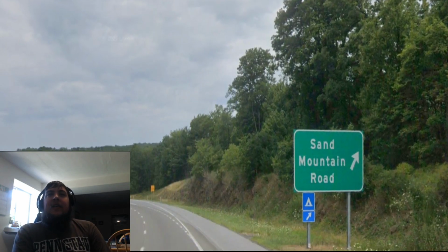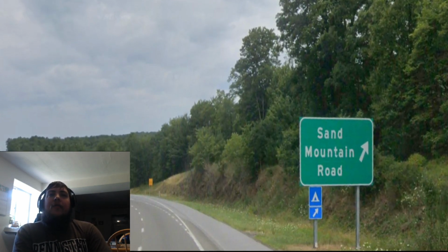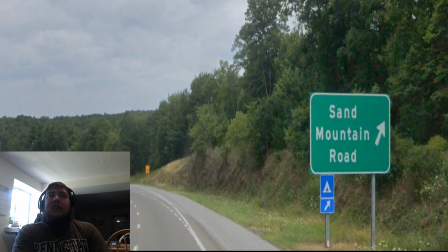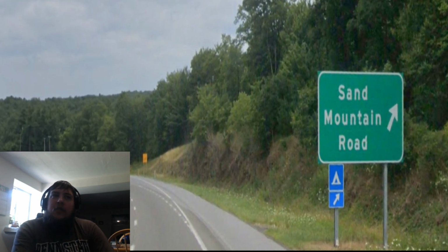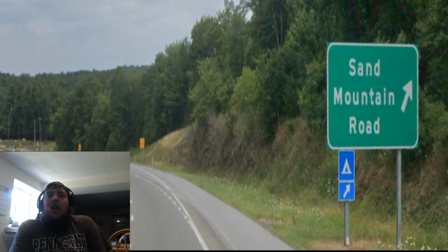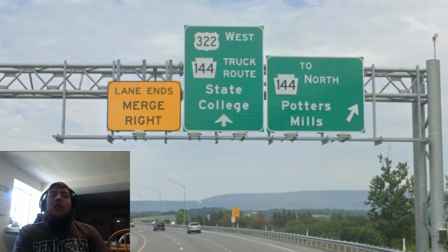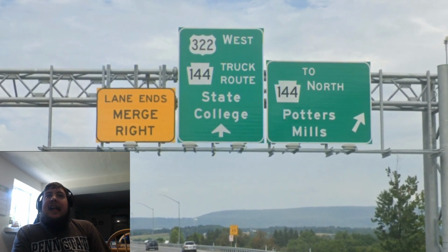But anyway, here is the Sand Mountain Road interchange, where in the eastbound video I recommended westbound traffic to get off here if you want to get to Pennsylvania Route 144, because either way you're just going to be getting off the road and having to travel quite a distance to get to Pennsylvania Route 144. Although, if you want to take the roundabout, I guess there's nothing wrong with that. And here is the exit for Pennsylvania Route 144 northbound for Potter's Mills.